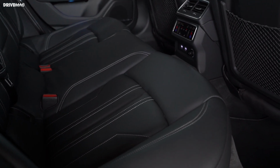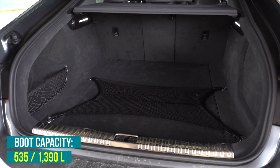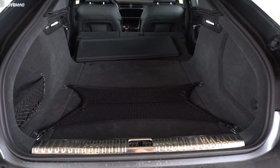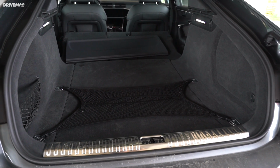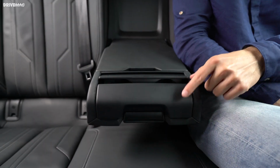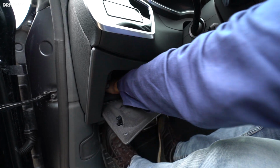When it comes to cargo capacity, the A7's boot has a volume of 535 liters, which is more than in the CLS, but less than in the 6 Series GT. Like the BMW, the Audi is a 5-door fastback, which means access to the boot is good thanks to the massive tailgate. The cabin comes with plenty of storage spaces. There are 2 cup holders in the front and 2 in the rear, as well as roomy door cards. The dash even houses a surprisingly deep storage space left of the steering wheel.